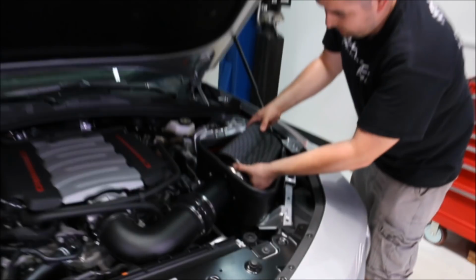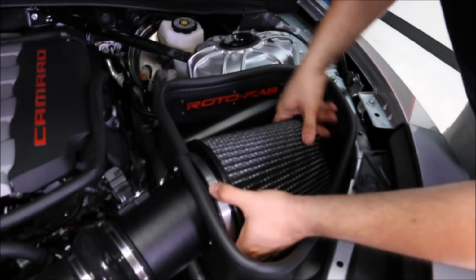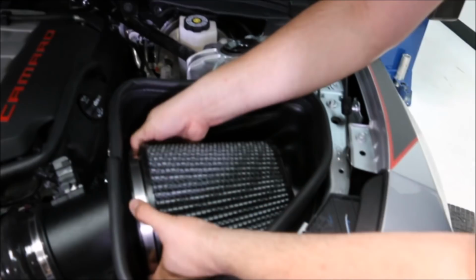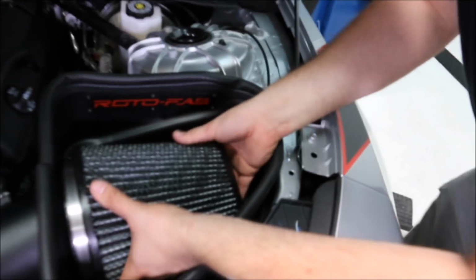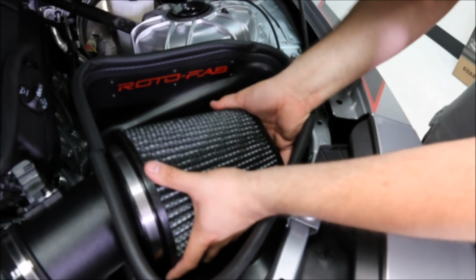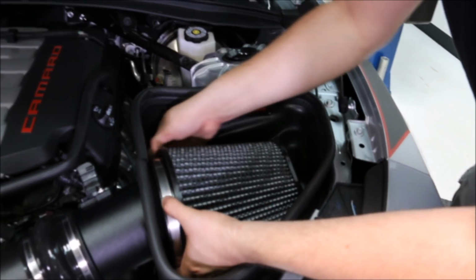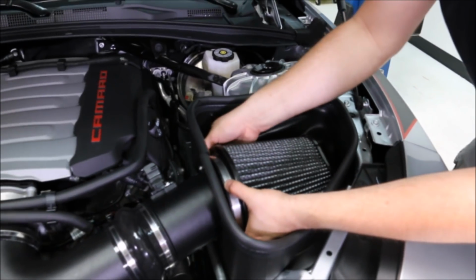And all we'll do is fit it right there. You want to kind of turn the filter a little bit. Once you get it on, you want to turn it a little bit, make sure it's not full on hitting the box. I want to say it's close, but it doesn't want to full on hit the box. So we'll just have it right on that edge.